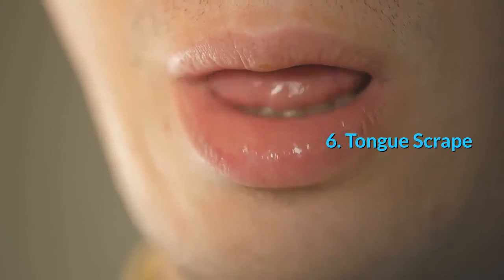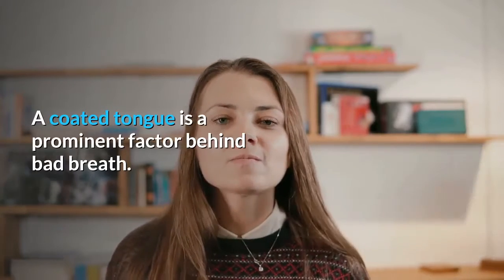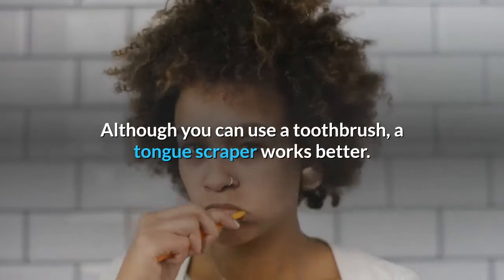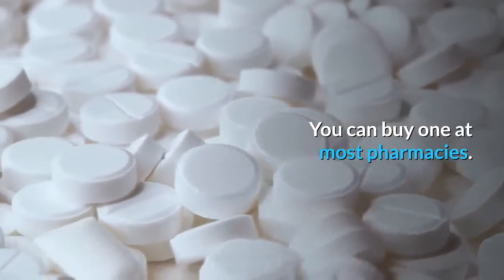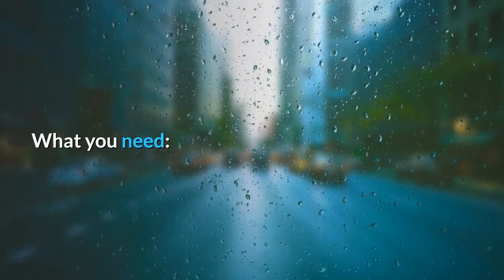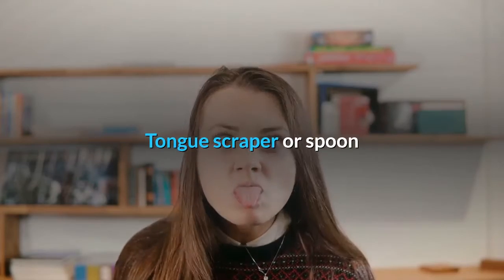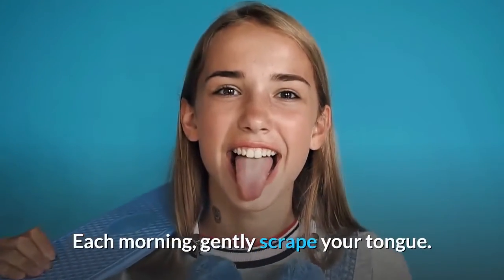6. Tongue scrape. A coated tongue is a prominent factor behind bad breath. Although you can use a toothbrush, a tongue scraper works better. You can buy one at most pharmacies. In a pinch, use a spoon. What you need: tongue scraper or spoon. Preparation and use. Each morning, gently scrape your tongue.